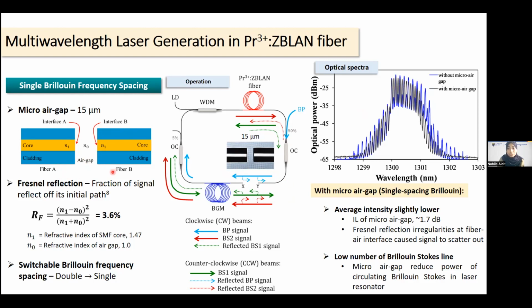So the Fresnel reflection induced by the micro air gap causes a fraction of the circulating signal in the laser resonator to reflect off its initial path. So this results in bidirectional signals that oscillate constructively in the laser resonator. That's why the switching of the Brillouin spacing from double, the blue one, to single can be obtained immediately upon the introduction of this micro air gap. In this work, the Fresnel reflection is estimated at around 3.6%.